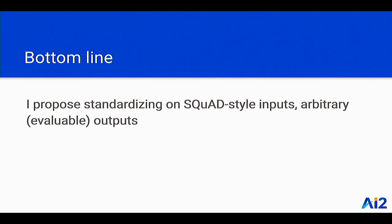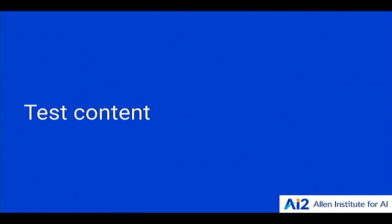Okay, hopefully that wasn't too trivial. But I think establishing the format of the test is important. Now let's move on to what is on it. What kinds of things do we want to test?